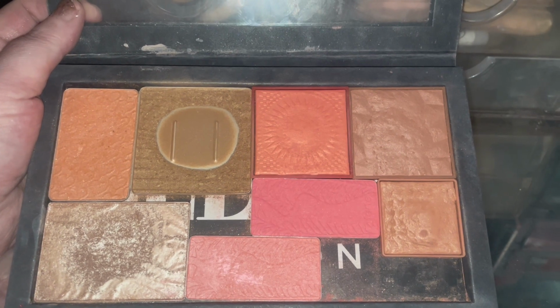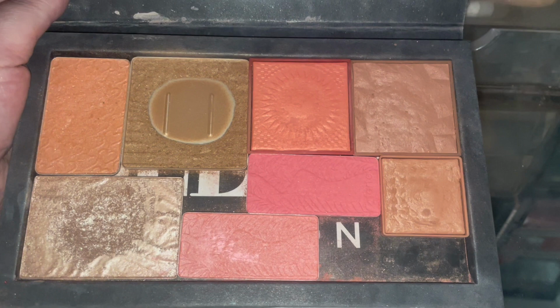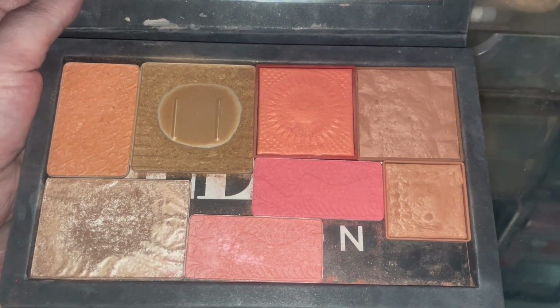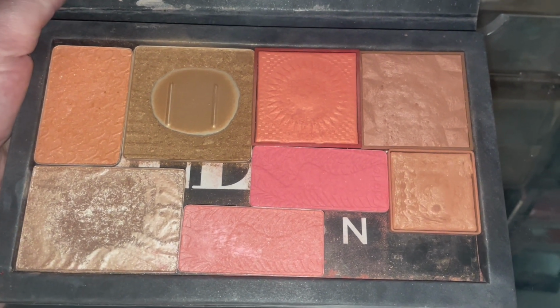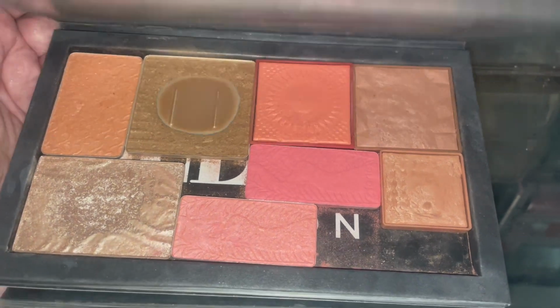On the left hand side, the one that I said I could declutter, because I genuinely feel like I could declutter, and then not to put another one in its place or anything, but just to have a little bit of room to move all the other blushes around. Anyhow, that's that palette there.